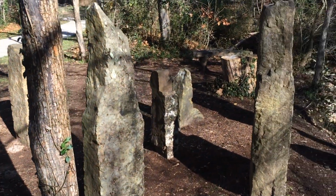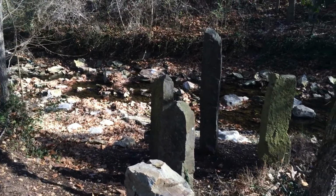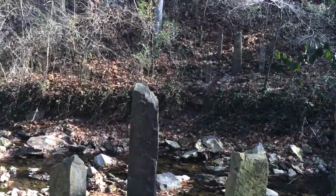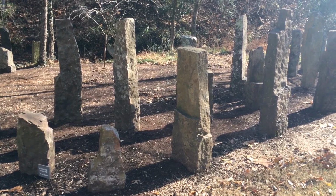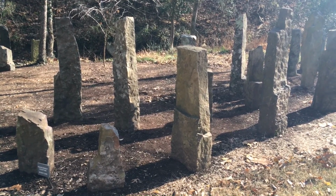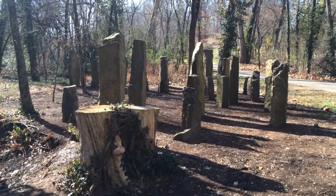The monoliths form a processional that creates a line that draws the eye to a small stream, and then the stones resurface on the other side. The stones come in all shapes and sizes, some as tall as 5 feet, others as small as 2 to 3 feet. Amongst all the monoliths, the artist has provided a bench so that the viewer may sit and reflect on the meaning of the work.